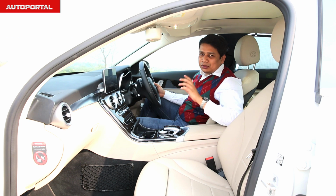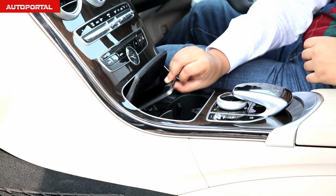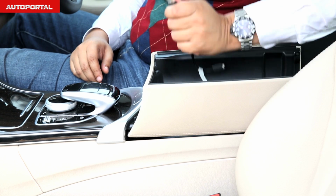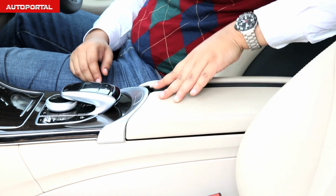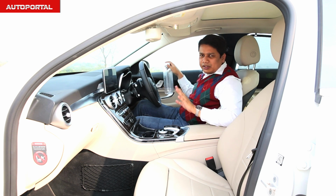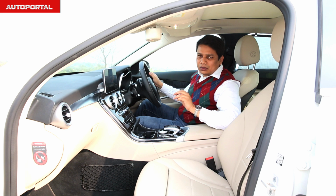Apart from being really beautiful, it's also a very practical place to be in. You of course get two cup holders over here. There's a small place to keep your cell phone. You get a big box over here where you can of course also use that USB cable and charge your telephone, and the door bins are actually large enough to hold those big bottles in, so a very practical place inside the C-Class's cabin.